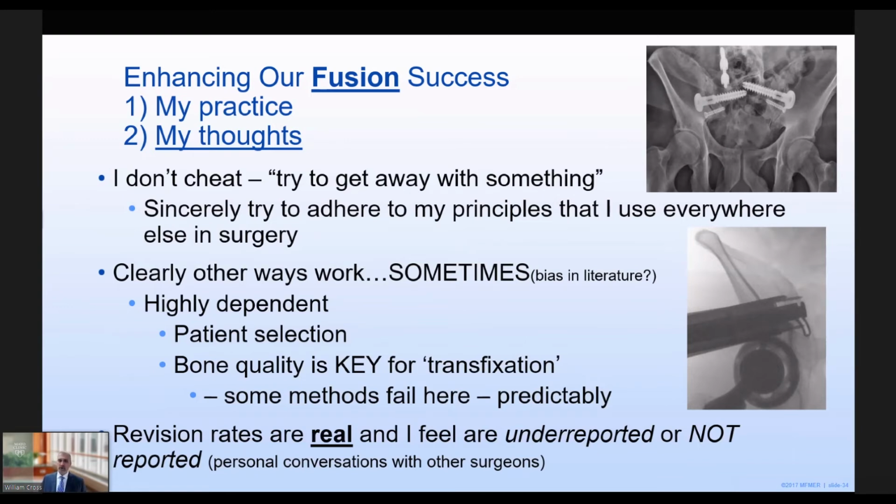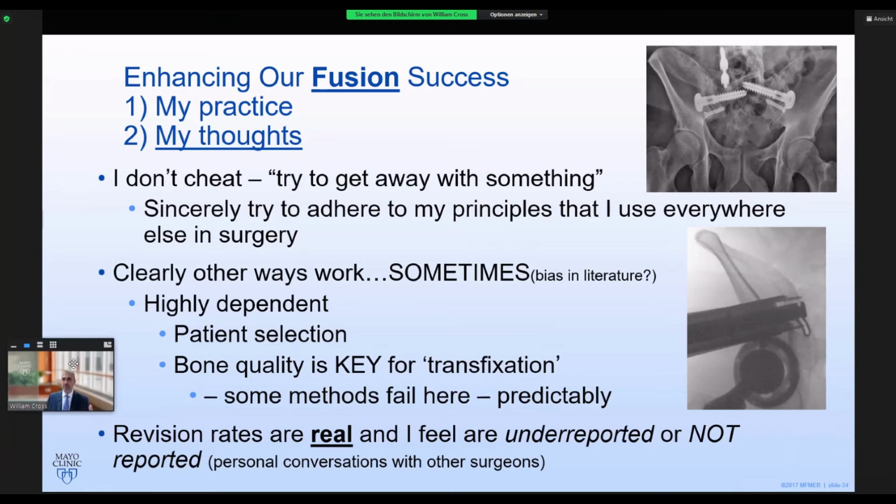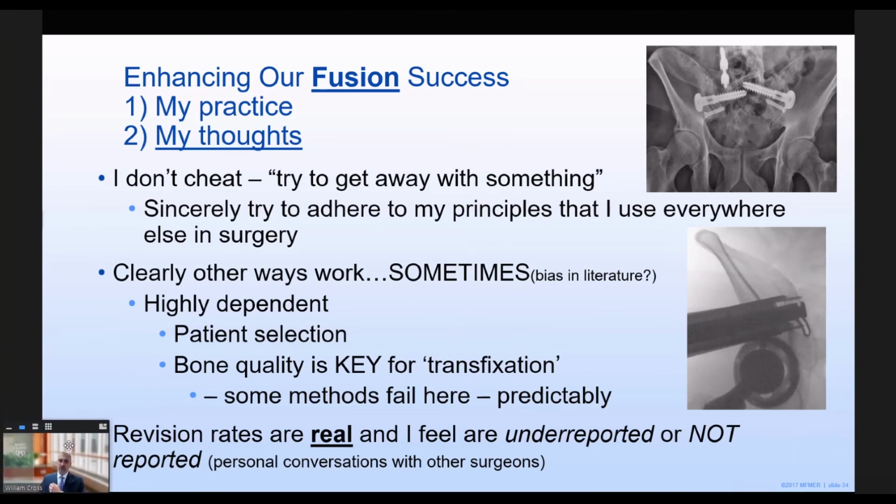And this is where I really want to compliment Julius on his talk. Looking at the data, other ways do work. He presented a great review of the iFuse and also some other implants out there that do provide good patient outcomes, improved ODIs, improved VAS scores. So sometimes they work. The unlevel playing field is a great talk because there may be some bias. If you look at the majority of level 1 studies out there and look at the author line, everyone is written by the SI-BONE company, or whatever company we're talking about. The authorship may be a little bit biased in that. Other ways work. I think it is dependent.